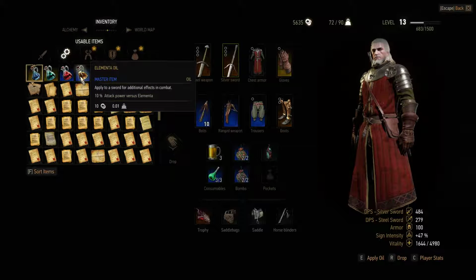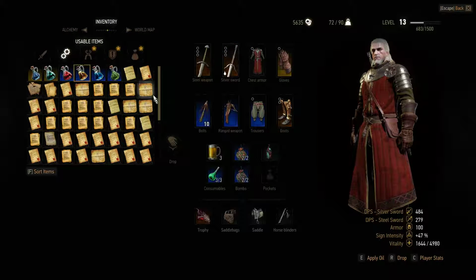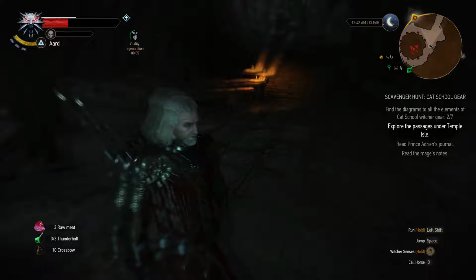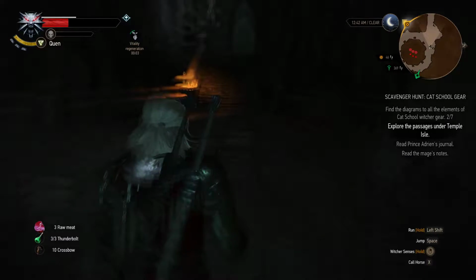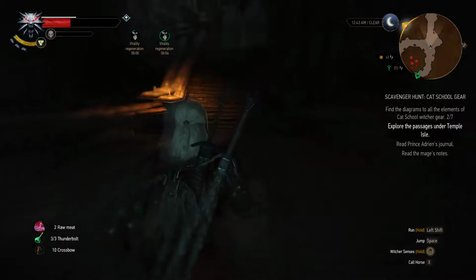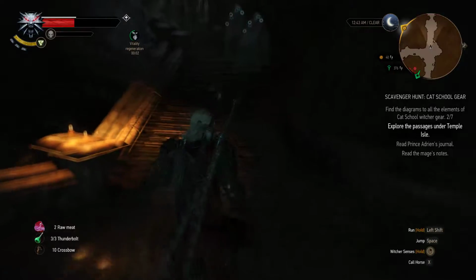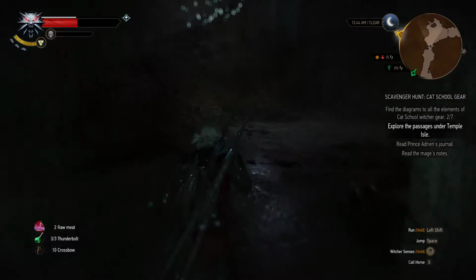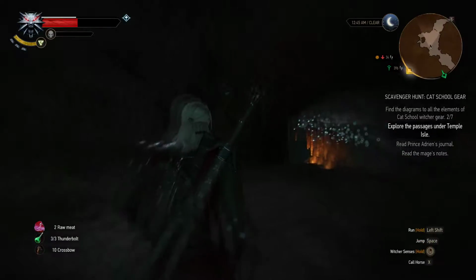Yeah, and then we'll use this elemental oil as well. So we got that. Let's put some chicken over here. Okay. Now, I am going to still use my trusty Quinn to Arden thing to fight the golem, because it just makes sense.